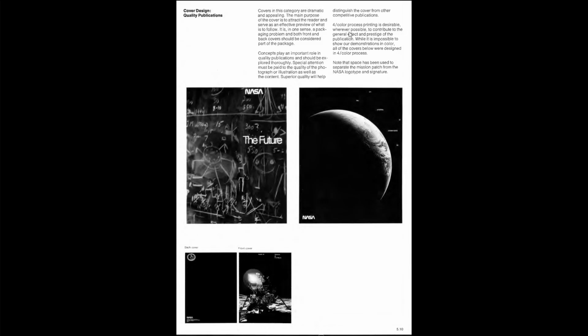And number 4, it's got 4-color process printing here. It's funny, I've never seen it with the 4 slash color, but they've used that consistently through the document. For me, it was always 4-color or just 4-color. There was never this slash, so I was never exposed to that sort of treatment. 4-color process printing is desirable whenever possible to contribute to the general effect and prestige of the publication. While it's impossible to show demonstrations in colour, all of the covers below were designed in 4-color process.